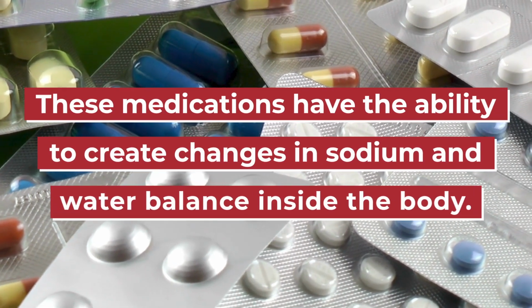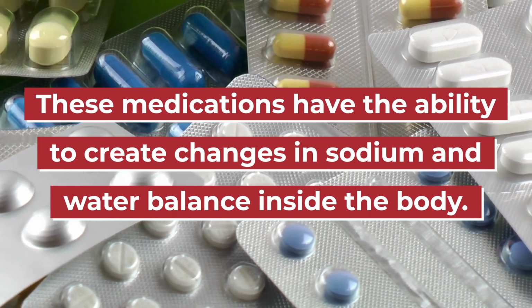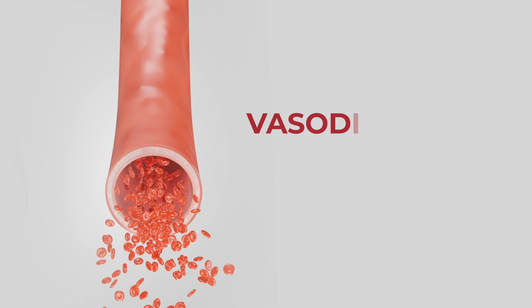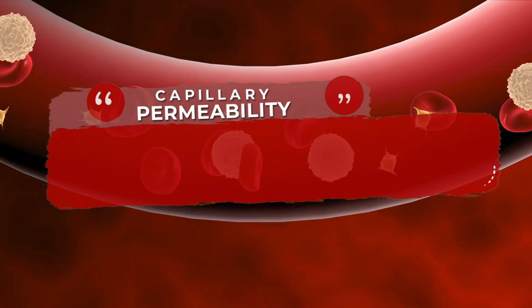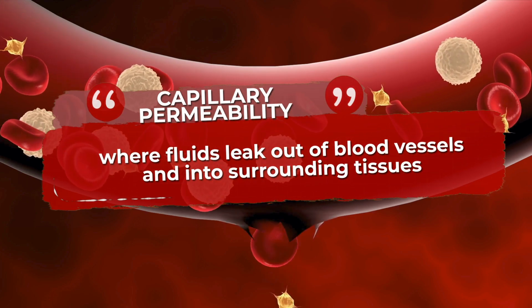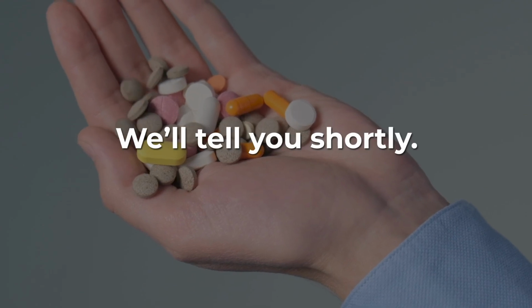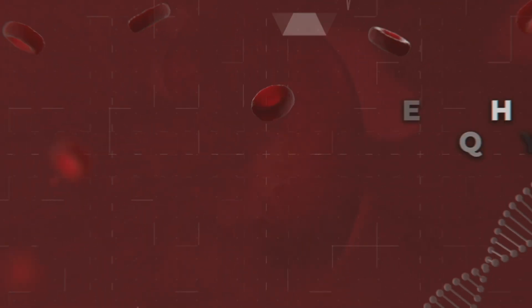These medications carry this unwanted side effect because they have the ability to create changes in sodium and water balance inside the body. They may also cause vasodilation, or the expansion of blood vessels. This can cause capillary permeability, where fluids leak out of blood vessels and into surrounding tissues. What other drugs might lead to fluid buildup in your feet? We'll tell you shortly. But now, let's reveal another major link between diabetes and swelling in the feet: diabetic neuropathy.